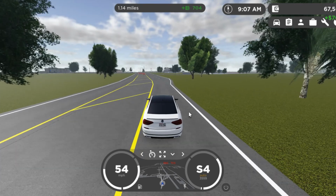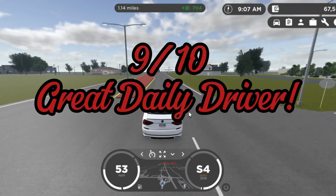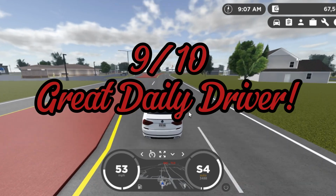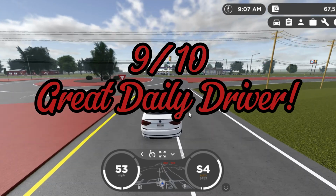For the vehicle rating, I'll give it a 9, because I just really like driving this car. It's a good daily driver. It's a good grocery getter. It's a good sporty car if you're on a budget. You could just get this.